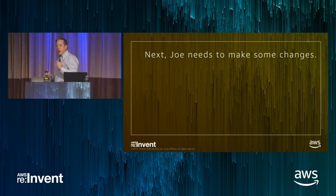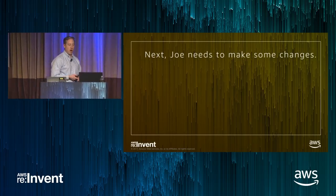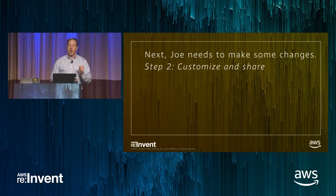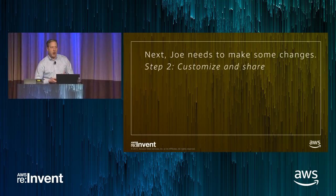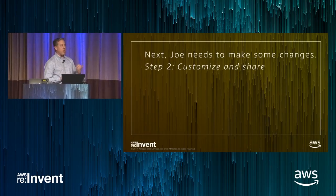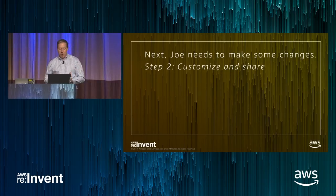Now Joe goes out, gets a cup of coffee, comes back and says, you know what? Time to solve the actual business problem here. We've got to make some changes and customize this app so that we can actually have it do the job we need it to do. And we're ultimately going to want to be able to share this with teammates, because even though his boss didn't give him a lot of help right off the bat, he knows that good developer hygiene means he's got pipelines, he's got deployment capabilities, and he's got ways to share and collaborate with that code.